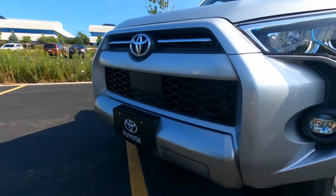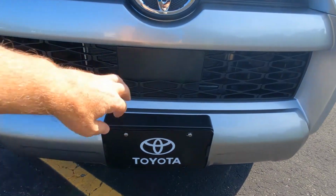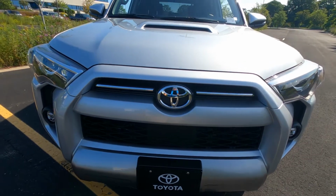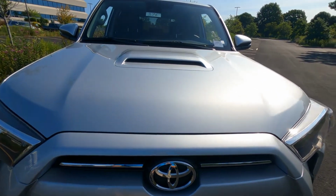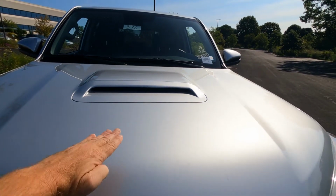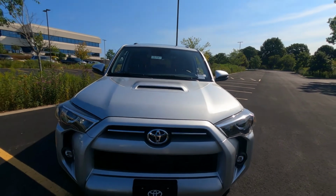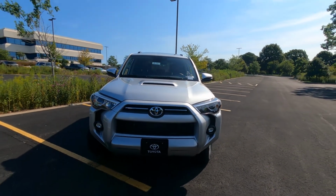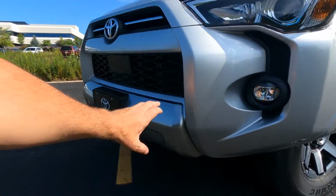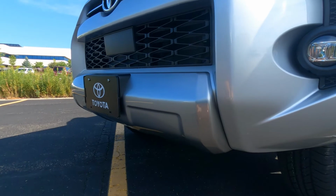The panel right here is where we've got our sensors for our dynamic radar cruise control right behind here. Chrome badging for the Toyota badge, and then the TRD Off-Road does have the faux hood scoop right here. Not functional, it doesn't cut all the way into the engine, strictly for cosmetics, gives it a nice aggressive look. The TRD Off-Road also has a color to match lower bumper here. Get into an SR5, that's going to be a matte black finish.